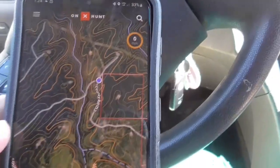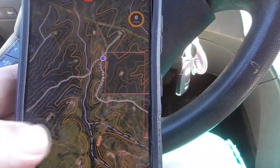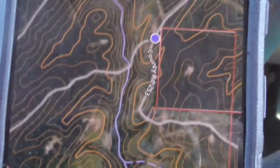I need to figure out exactly where I'm going. I'm going to actually open my map app and keep letting my camcorder charge. I did not charge up overnight like I should have, and let's see what we're doing. Okay, you can see here, this is OnX. This is a really great app. You can see all the topographical information here.